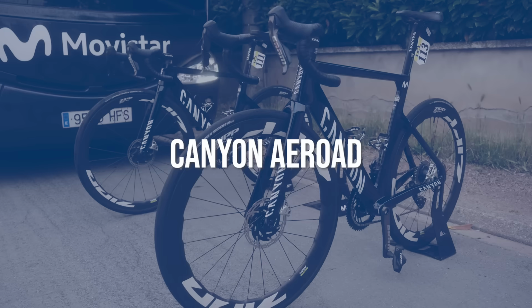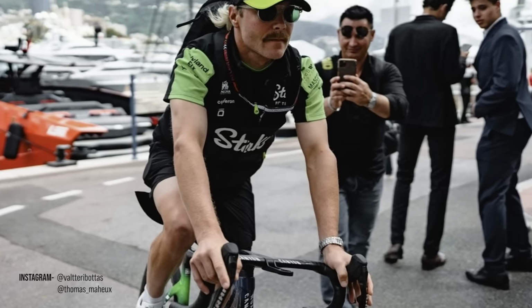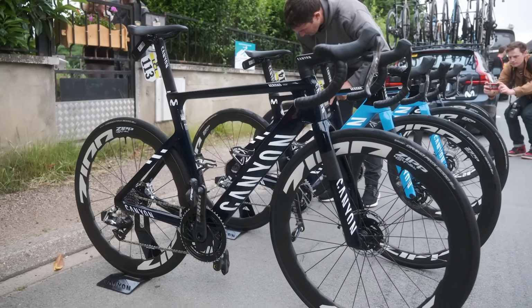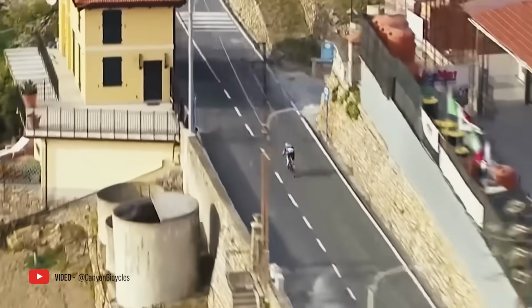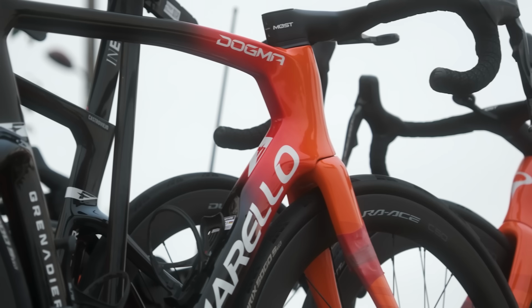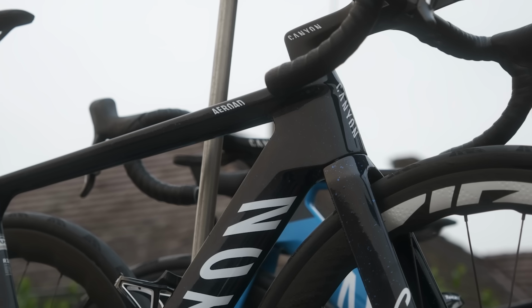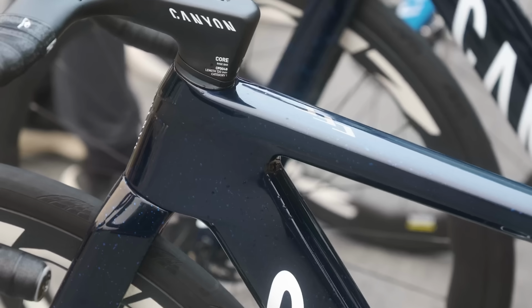Meanwhile, Canyon has also been cooking up a new bike, and although finding a new aero didn't come as a complete surprise, thanks to Valtteri Bottas riding one around the F1 paddock last week, this is our best look yet at the new aero bike. Now, we should point out that this isn't the same bike that Mathieu van der Poel has been riding around on for the past year or so. That must have been an old version with a modified seat post clamp, as this one has seen loads more changes. Firstly, just like Pinarello has done with the new Dogma, Canyon has made the head tube much deeper, presumably to improve aerodynamics, now that the UCI has relaxed the rules in this area.